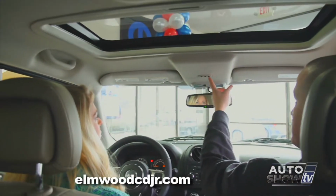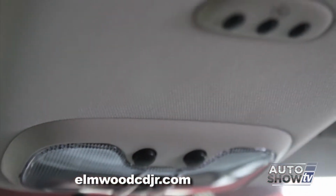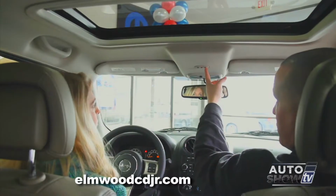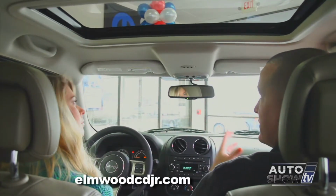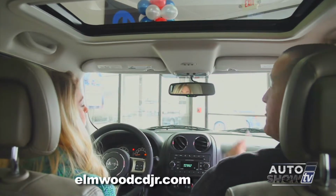Overhead, we have your universal HomeLink transmitter. This device here hooks up to a remote control device at home, such as a garage door opener, home security lights, or an electric front gate. Very easy to use and very easy to pair.